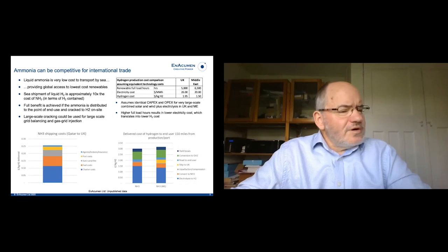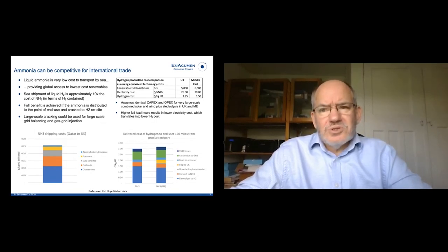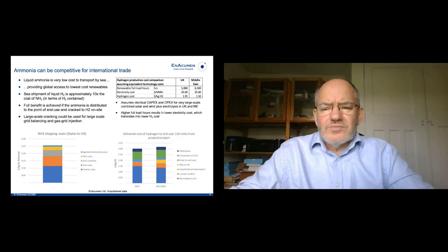I haven't shown any graphs here for the liquid hydrogen, but if you do the same analysis for liquid hydrogen, it costs almost 10 times, sometimes even more, the cost of ammonia in terms of the hydrogen contained to ship over the same distance. The reason is the lower hydrogen density of liquid hydrogen compared to ammonia, so you literally cannot get as much hydrogen on a ship as you can with ammonia. But also you need pressure vessels, a lot of insulation, and there's the recompression cost, et cetera. So it's by no means cheap transporting liquid hydrogen over large distances, even by ship.